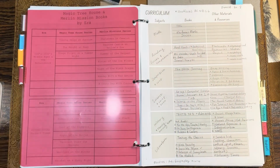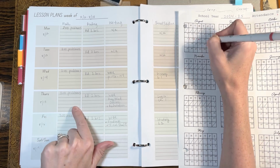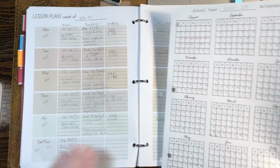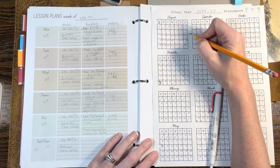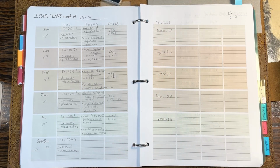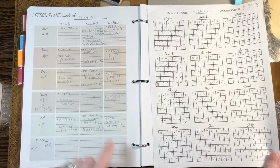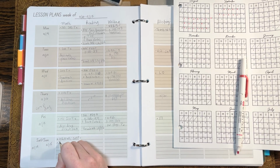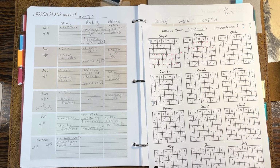I don't think, I haven't done this yet at all, so I need to catch up. So any day I have something recorded was a school day. So that means Everett for the month of August, 15, 16 days present. Okay, let's go for September. As far as we go right now. Okay, moving on.